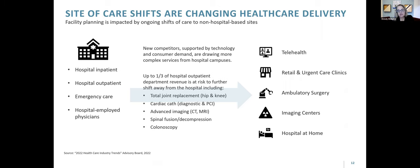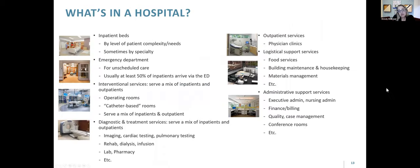And so you're seeing a lot of work in the market around urgent care, ambulatory surgery centers, outpatient imaging, primarily because of the payment model, but it's also now at least supported by technology in that you can safely get a lot of care not in the hospital setting. But still, what's in a hospital?